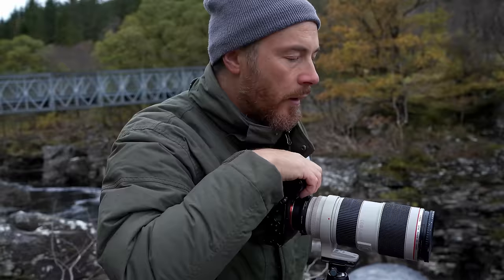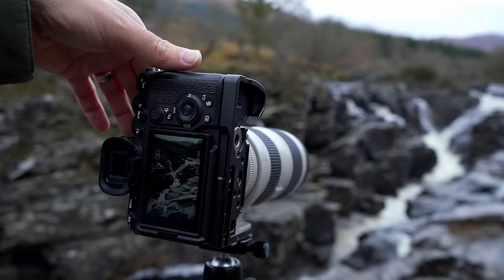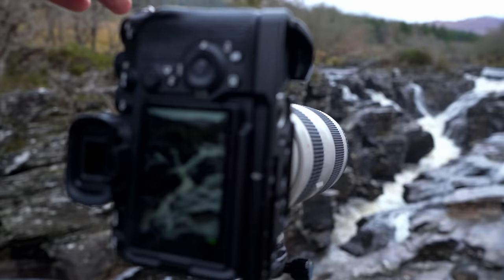I've got a variable ND filter on. I think it's around about ND 20, if there's such a thing. I've got f11, half a second, ISO 100. Just focusing on that little jutty out rock in the middle. Zooming into a portion of the waterfall has quite an abstract quality with overlapping shapes in the rocks.